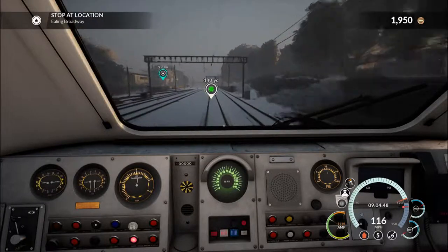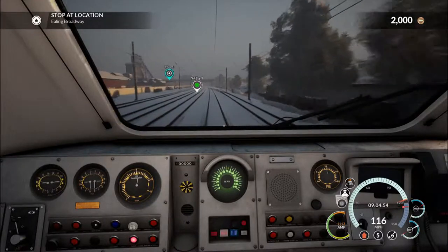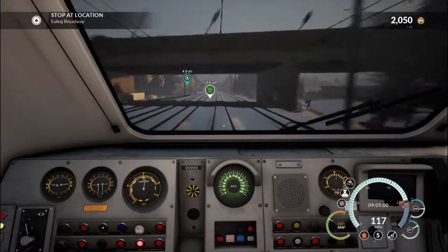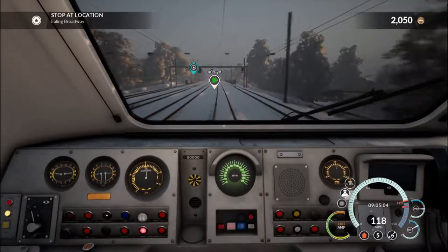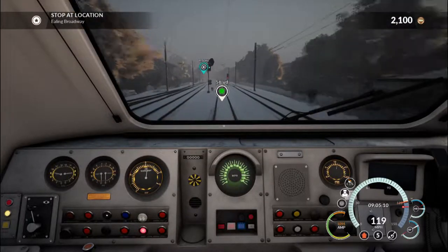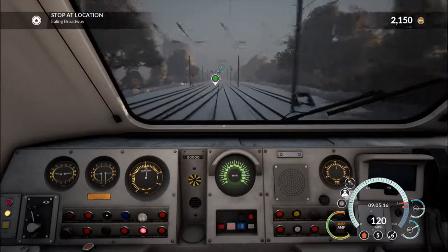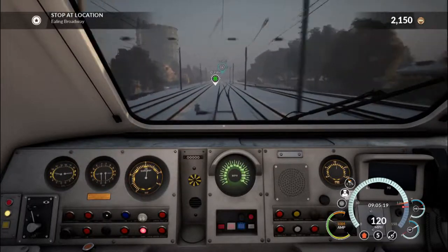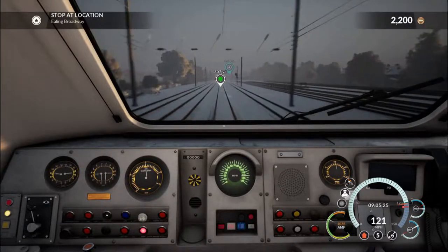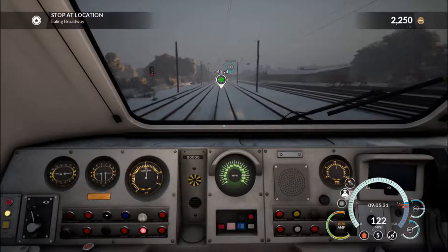So it is one of the non-stop services. Goes straight from Slough straight through to Ealing Broadway. I believe it would then be picking people up from there and heading back towards Slough. That's the journey I believe it takes. Of course, we are not doing that one. We are just doing Slough to Ealing Broadway.